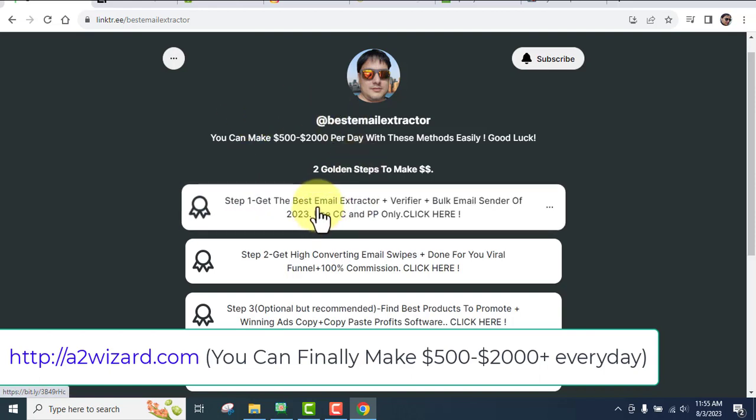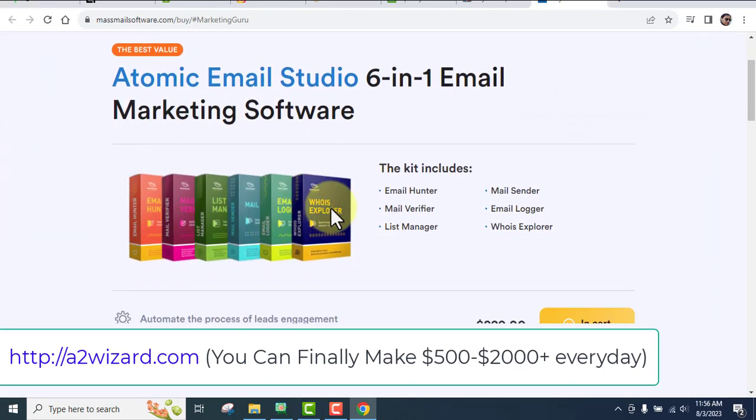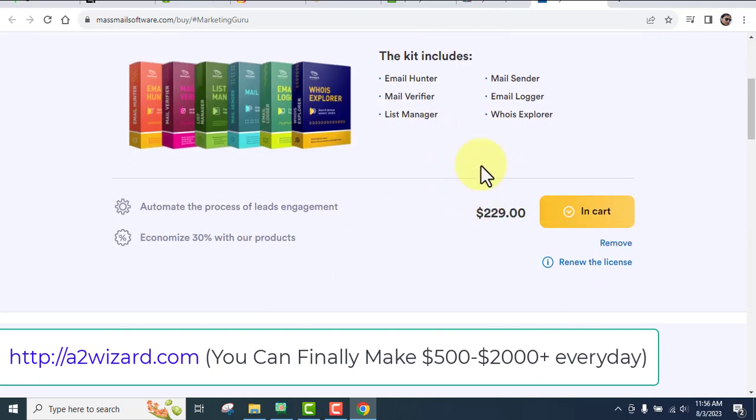In order to get this email extractor, you just have to click on this link. You get the email extractor, the email verifier, and the bulk email sender. There is a package where you can get everything under one roof. Please use credit card or PayPal only. While purchasing this software, you'll get an email extractor, email verifier, list manager, email sender, email logger, and Whois Explorer. This costs $229.